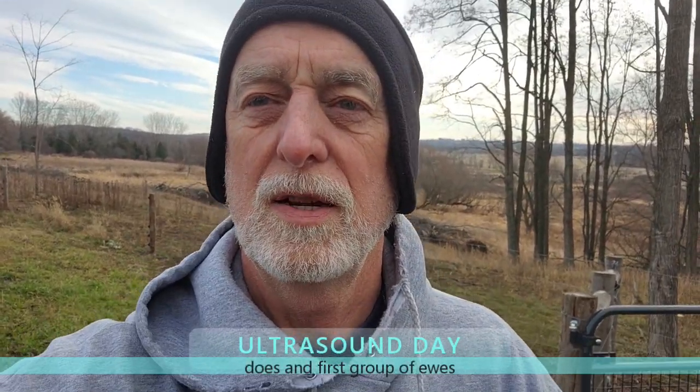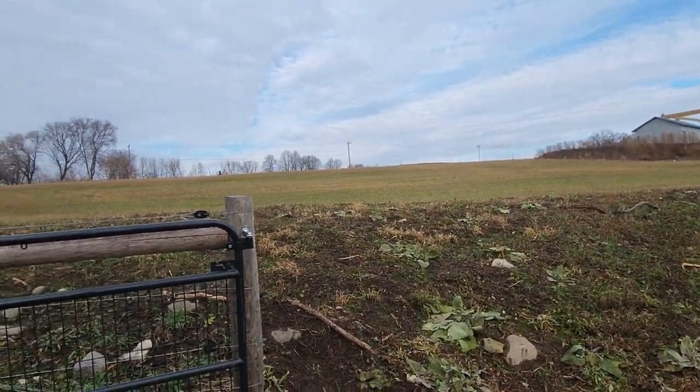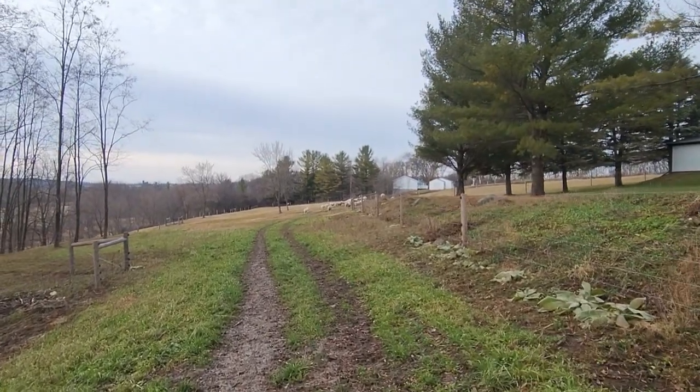It is ultrasound day. The sheep were up here on the field and Garrett and Lily decided to bring them back here. So we've got to get the ewes up and sort off the 7 that we're going to ultrasound.